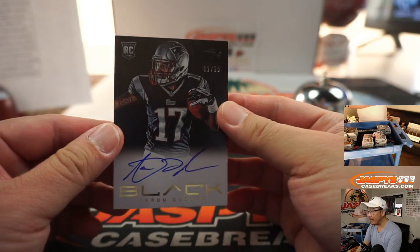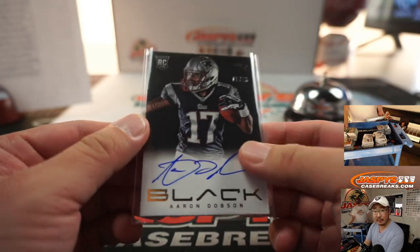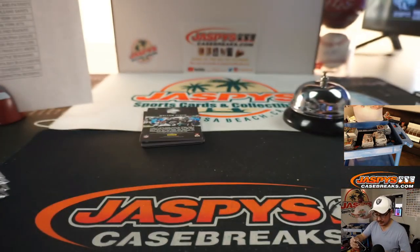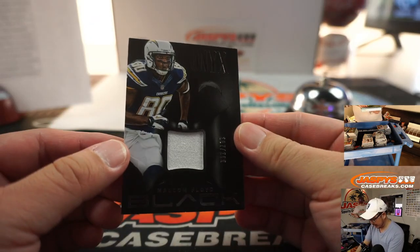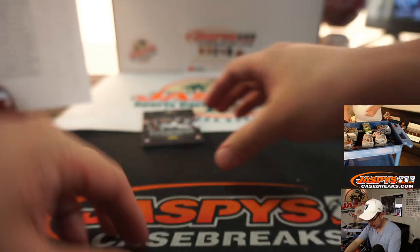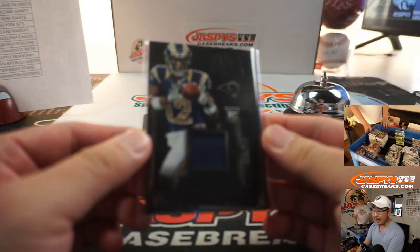Aaron Dobson, 11 out of 25. Yeah, absolutely, we will, Tide. Patriots, that'll be for Chris Erickson. Jamie Collins, 133 out of 199. Pats, Chris Erickson. We got Malcolm Floyd, relic, to 299. Bolts, we have a new quarterback now, Jake Reams. To 299, there's Stedman Bailey, Rams, SKS.